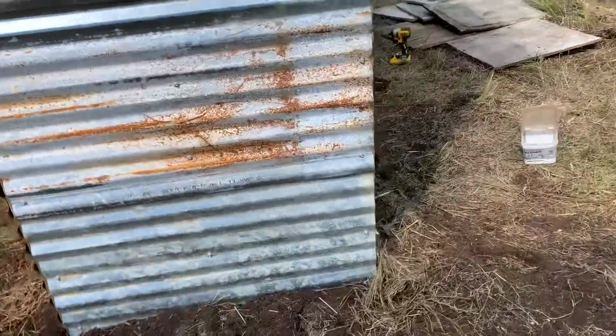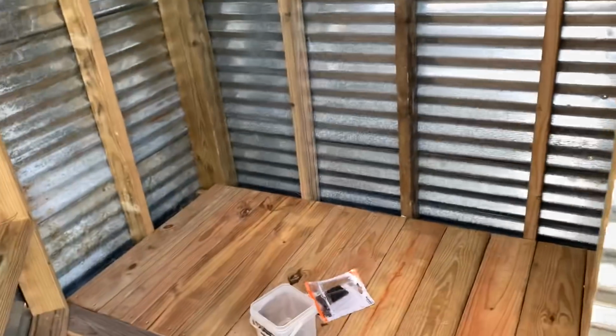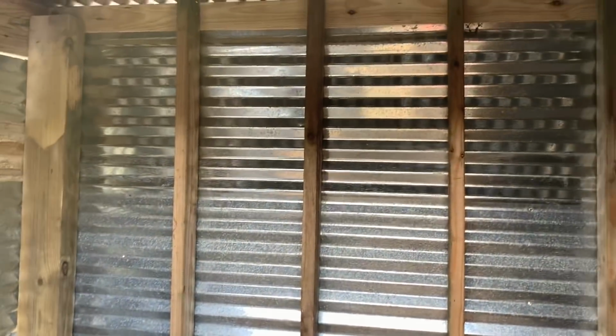Buried this stuff in the ground to keep the pack rats out. I got that tin in the ground to keep the pack rats from getting in this building. I'm going to have the generator sitting right here. I'm fixing to insulate these walls right now in just a minute. I'm going to insulate the door too.